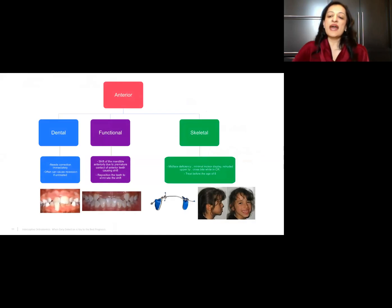Okay, so then we have our final type of anterior crossbite, which is skeletal. Sorry, I missed functional. So we're going to go back to functional. Same thing, like we had a functional shift in the posterior, we can have a functional shift in the anterior. So the patient's upper incisors are lingually positioned a little bit, so they go to bite together and they bite edge to edge on their teeth. And then, of course, that's not a comfortable position, so they slide forward, and that's the picture shown second from the left. And so they go into what we call a functional crossbite.